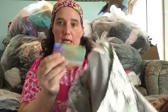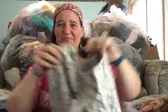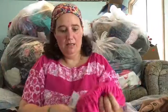Aftermarket, size large, new with tags. It looks like a pleather material, but it feels almost like coated papery. I don't know. Fun python print, though. This is definitely the skirt bag, that's for sure.